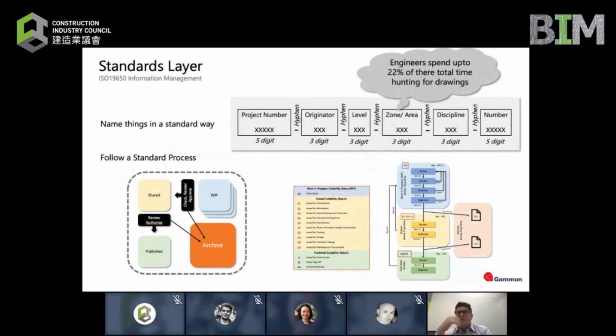So, for instance, this is an example of a large Hong Kong government client, and essentially they want you to name it, so the project number, the originator, the level, zone, the discipline, and then the number. But within businesses, up to about 20 odd percent of time, people spend hunting for the information. So even if you can improve the way that you save it and the way it's named, potentially you're looking at an upside of around that number, just from naming it correctly, and that's before all the automation.